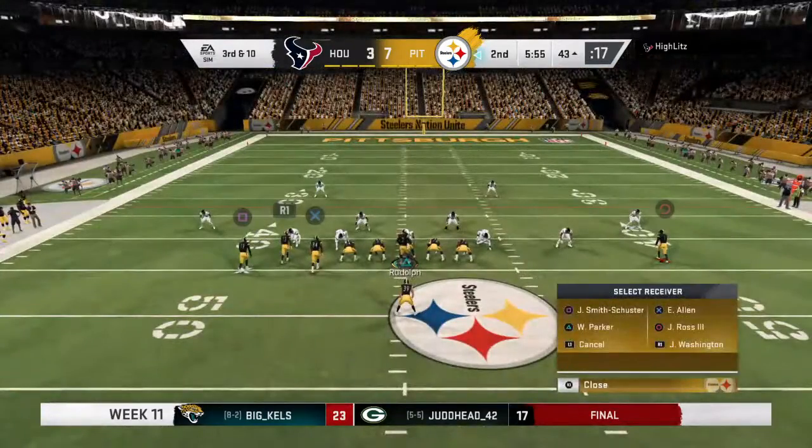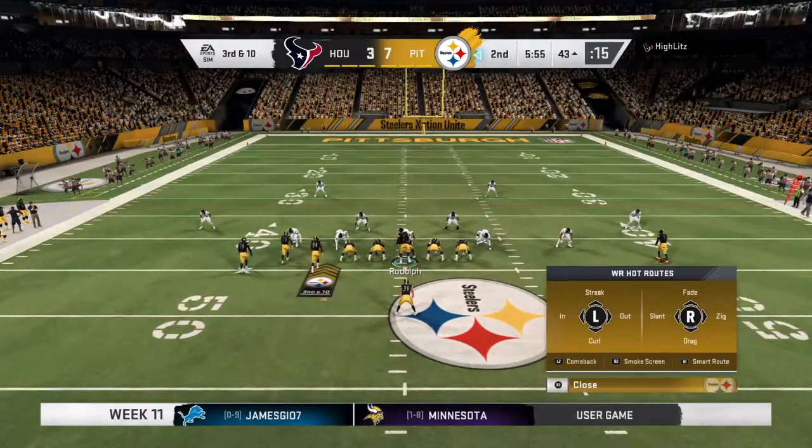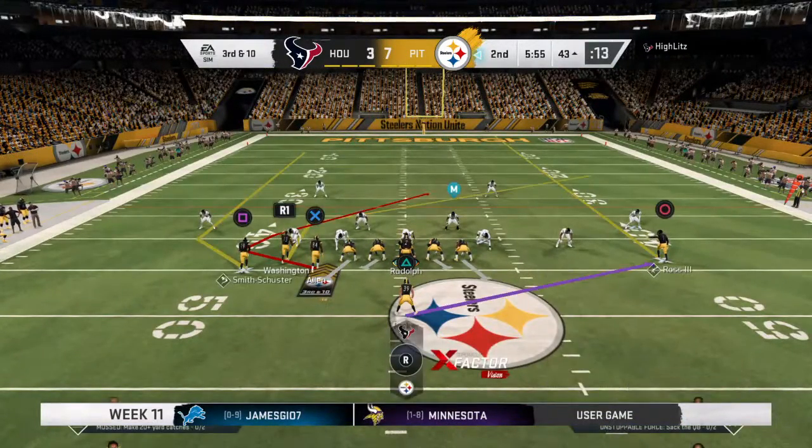So back-to-back incompletions, and that has him staring at a 3rd and 10.